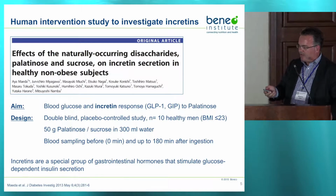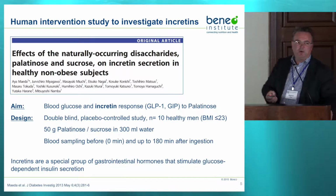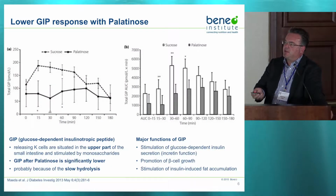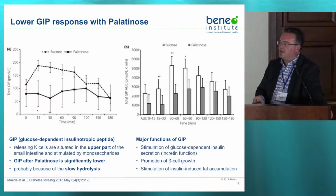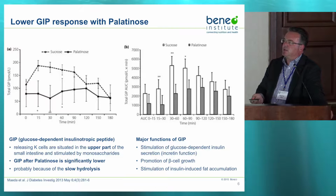One of the key topics that has come up in recent years is to look at the effects on the incretin levels. Incretins are a special group of gastrointestinal hormones that stimulate glucose-dependent insulin. One of the first examples was a study from Maeda, who looked, in a typical glycemic response design with 50 grams of Palatinose, at the blood glucose response together with the incretin response to Palatinose compared to sucrose.